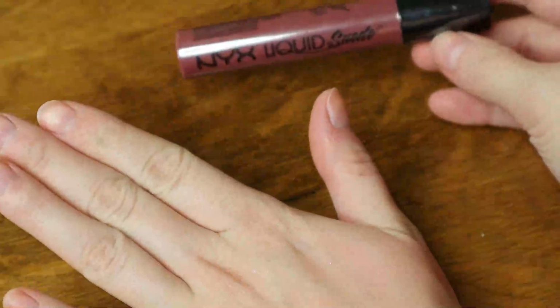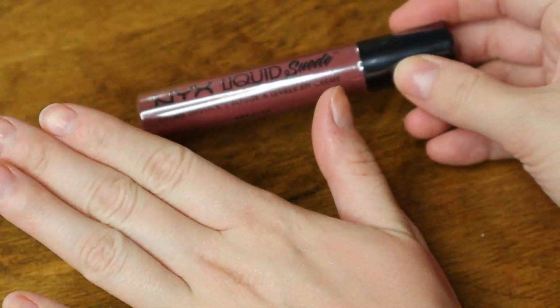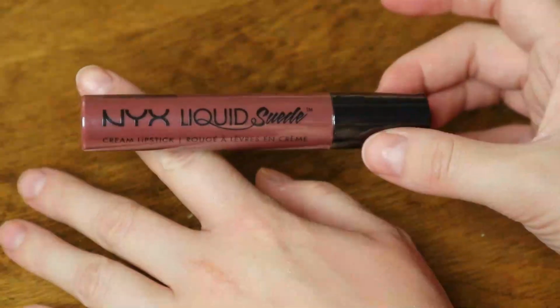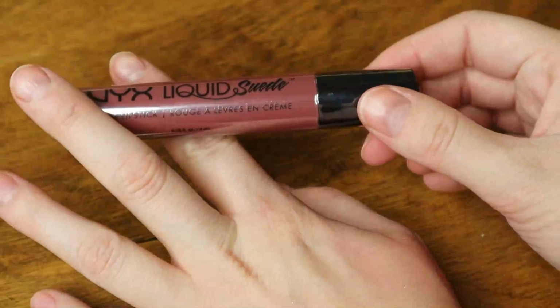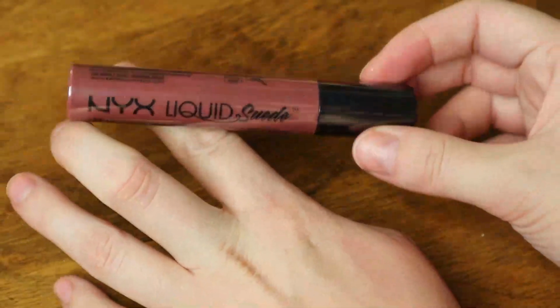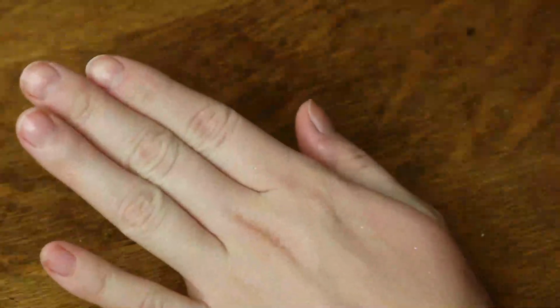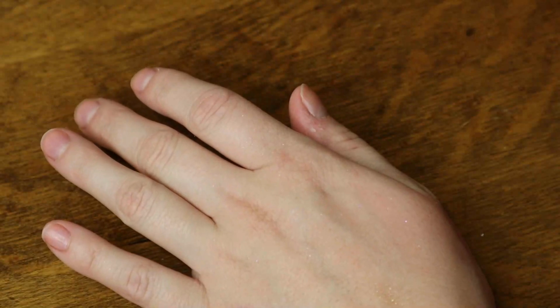I do like the liquid suedes. I find them very, very comfortable, very pigmented. They're very nice for a drugstore priced lipstick, but I don't know that I need this so badly that I need to open it, which is why I'm not going to bother swatching it. I think those are all of them. I only have one of these lipsticks. So now let's get into some of my families of lipsticks.